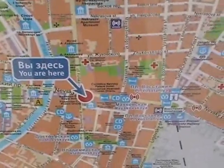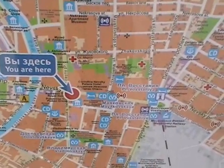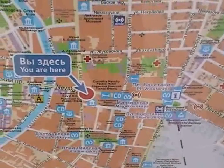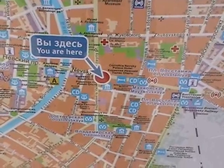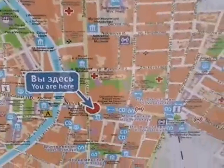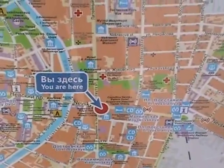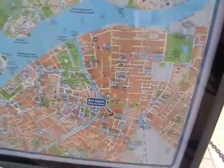So yeah, we're right there, or I'm right there, at the intersection of Nevsky and this street. If you follow the street north, it's Liteyny Prospect, and if you follow it south, I think it's Vladimirsky Prospect. So there you go. So at the intersection of Nevsky and Vladimirsky, which turns into Liteyny Prospect, another nice little bookstore. This is farther east.